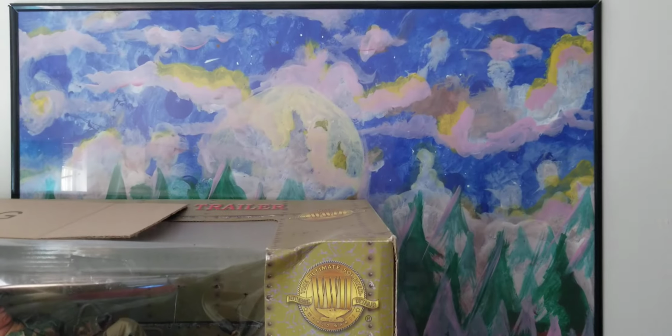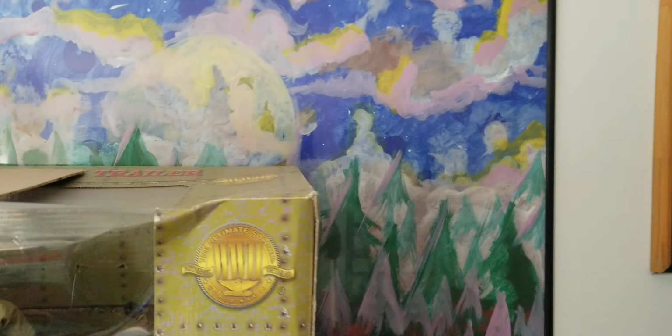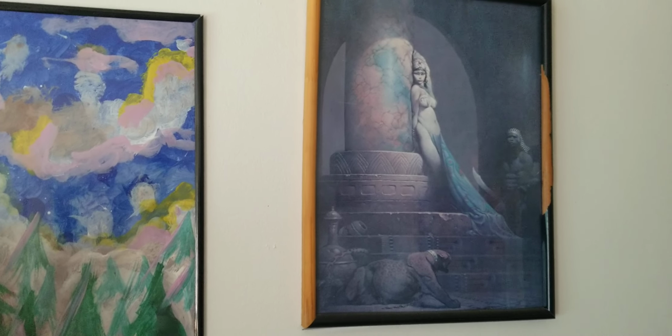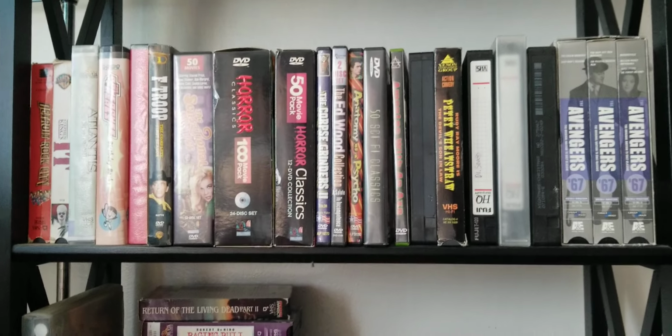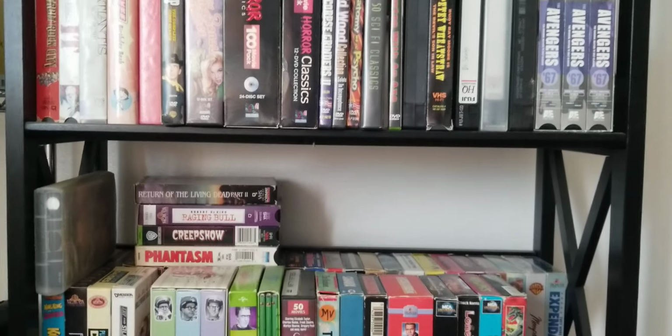This is such a cool vehicle. This is some Afrika Korps vehicle. Here's a painting that I did a long time ago that I like. Can't really see it all, but it's just trees and the moon. Here's a Frazetta print in this creepy old messed up frame. This is the only amount of physical media that hasn't been packed yet, this shelf right here. There's some DVDs and some VHS tapes.